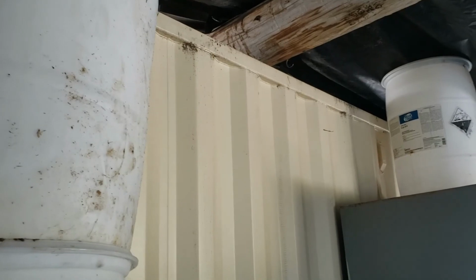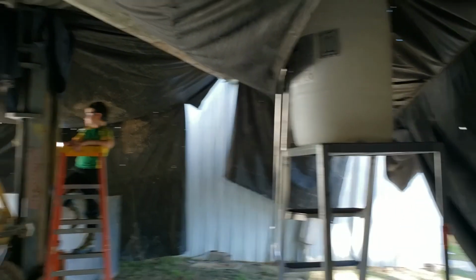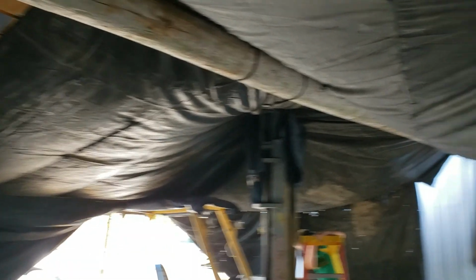So that's one side of it, the storage container. And then the other side of it is our current building. And it's held up by this electrical pole. And then Steven has made some supports up here.